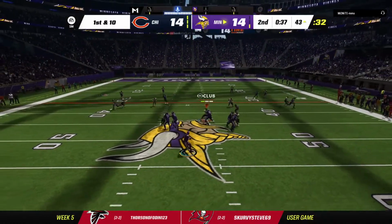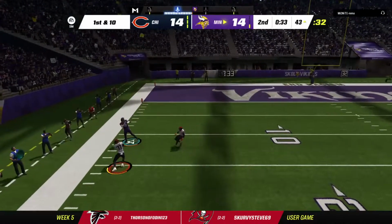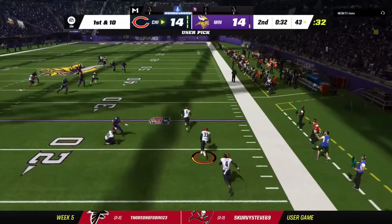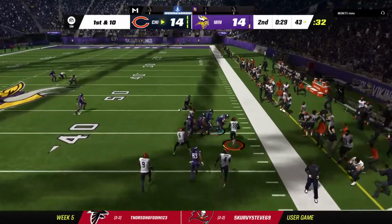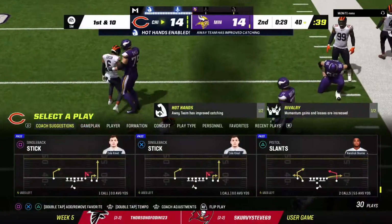On first down, Strong. He rifles one that's intercepted. Picked up by Jalen Johnson. And the Bears are going to get the football here at their own 40-yard line.